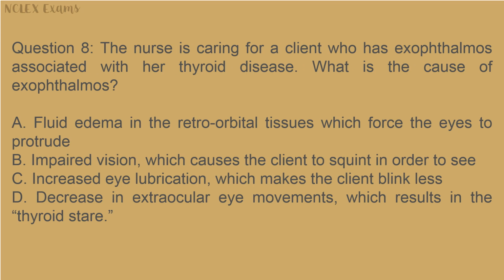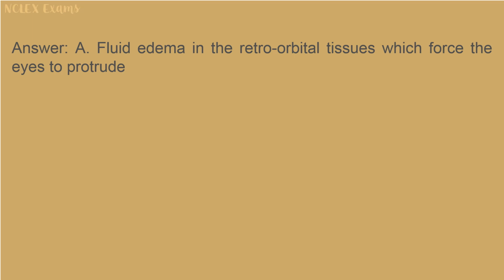Question 8. The nurse is caring for a client who has exophthalmos associated with her thyroid disease. What is the cause of exophthalmos? A. Fluid edema in the retroorbital tissues which force the eyes to protrude. B. Impaired vision, which causes the client to squint in order to see. C. Increased eye lubrication, which makes the client blink less. D. Decrease in extraocular eye movements, which results in the thyroid stare. Answer: A. Fluid edema in the retroorbital tissues which force the eyes to protrude.